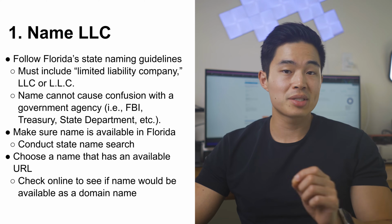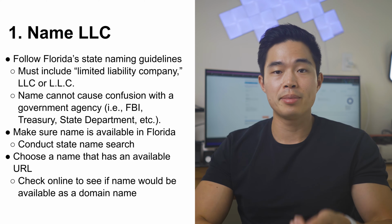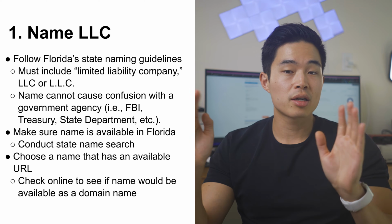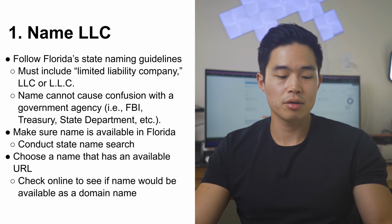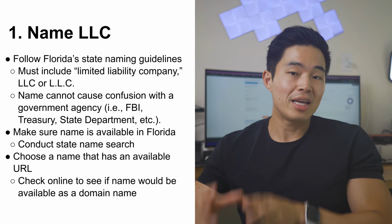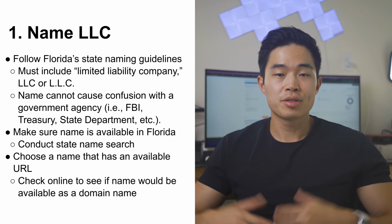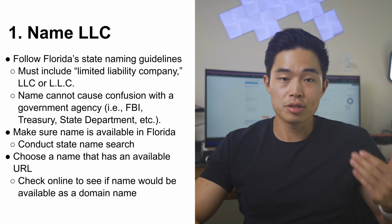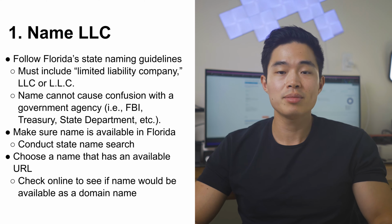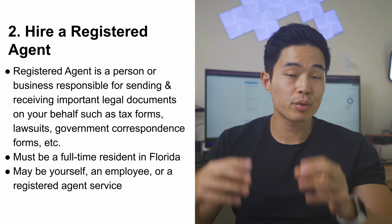So Florida does have some state naming guidelines for LLCs. And the first is that your name must include limited liability company, LLC, or L.L.C. The name should not cause any confusion with a government agency, so you can't use words like FBI, Treasury, or State Department. And then you also want to make sure that your name is available in Florida, so you'll want to conduct a state name search. And then also something you should consider is, is the URL or domain name available? So yeah, what I would do is I would check online on something like namecheap.com to see if that name is available.